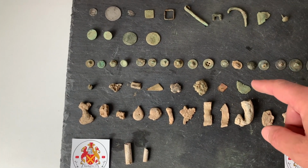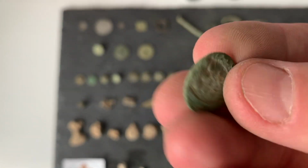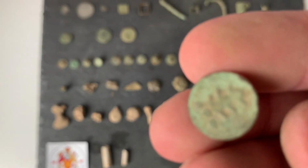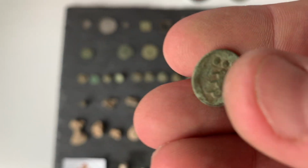I've got 3 or 4 of those, actually. Then I found 2 really lovely ones, which are the Royal Artillery buttons. Always like the little military buttons. So with the little 3 cannons and the 3 cannonballs. Hopefully that will focus. Yeah, so they're quite lovely.